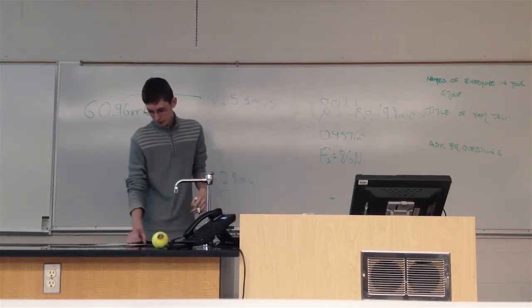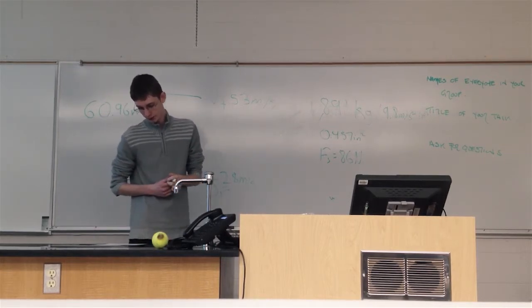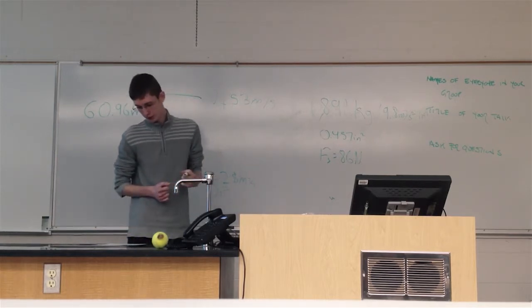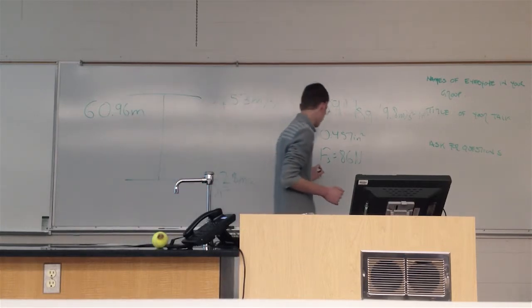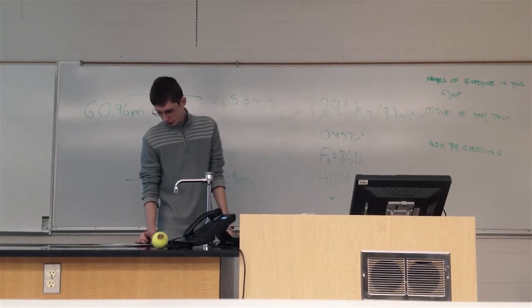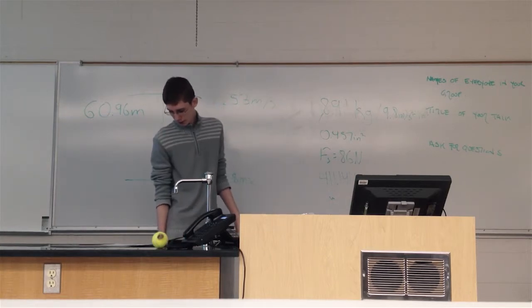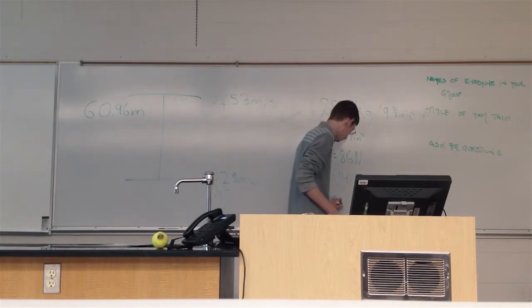Then we know that the acceleration can be derived from the force over the mass. And the mass, which is 5 males at 70 kilograms and 1 female at 61 kilograms, is 411 kilograms. So the acceleration is the force divided by the mass, which gives us 2 meters per second squared. So the maximum deceleration is 2 meters per second squared.